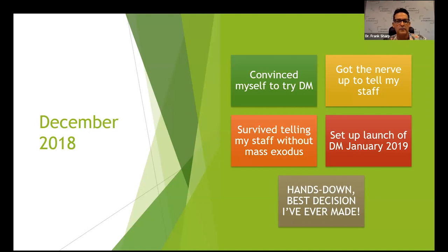We've all been to the AOs and tried to start new procedures or different ways of doing things. Staff doesn't like that. They like routine where they know what their jobs are. They feel comfortable. They feel valued. And they don't like a lot of new stuff that they have to learn. To this day, I use this phrase all the time, and I'll use it a million more: hands down, that was the best decision I ever made, to go all in on DM.